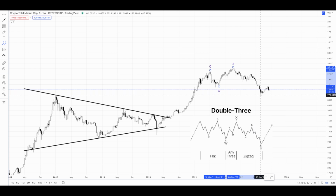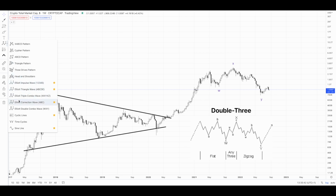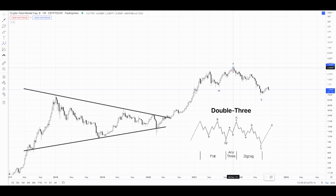There are two types of Elliott wave corrective patterns possibly in play. A double 3 complex correction with the nasty zigzag that chopped up the crypto market, or a simple expanded flat correction that isn't finished yet, crushing crypto into dust.